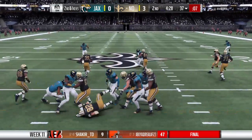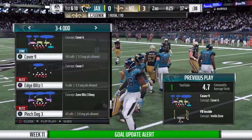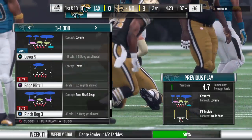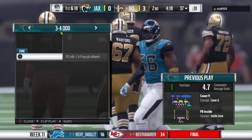Carry for Fleener, the tight end. And he is hit pretty hard from the side as he's knocked down right at the line of scrimmage. Only a gain of a yard there, but it indeed gets him a new set of downs.